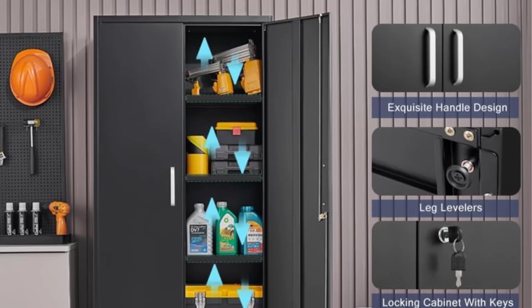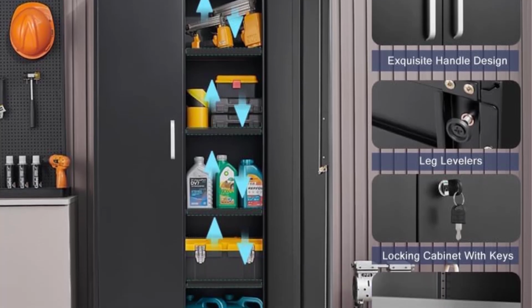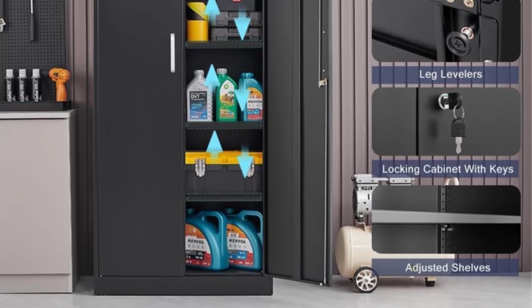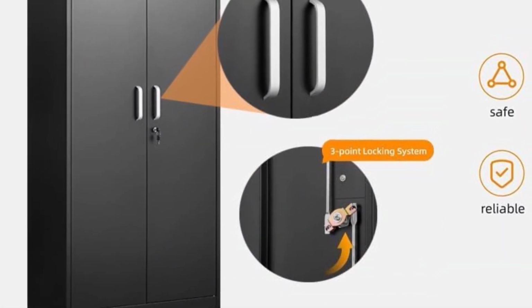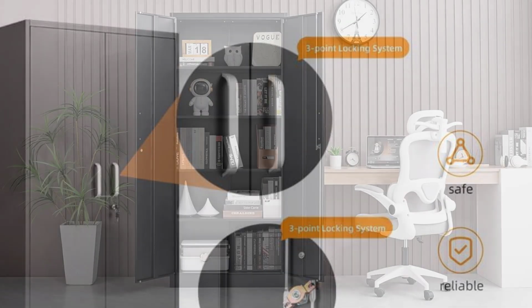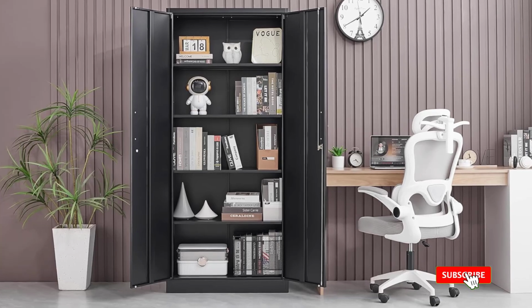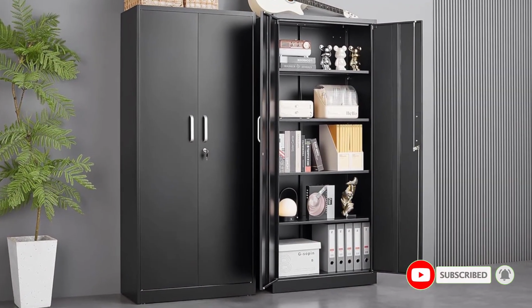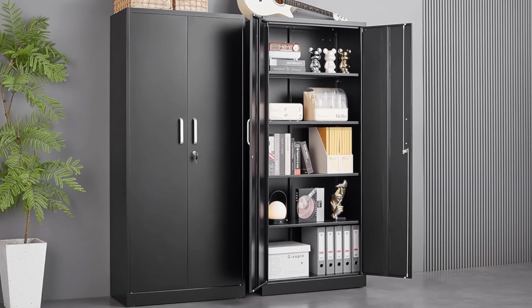The cabinet features a lockable design with 5 adjustable shelves, providing security and adaptability for various storage needs. With each shelf supporting up to 180 pounds, it ensures safety for your items. The spacious interior layout maximizes storage space, keeping your belongings organized and protected from light, dust, and temperature changes.